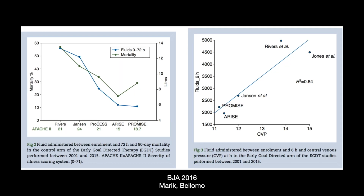There were also 3 large multi-centre trials done to try and replicate the results of the RIVERS study on early goal-directed therapy that I mentioned earlier. This slide shows these trials, along with the RIVERS trial, evaluating early goal-directed therapy over the 14 years they were conducted over. And these are interesting for a few reasons.